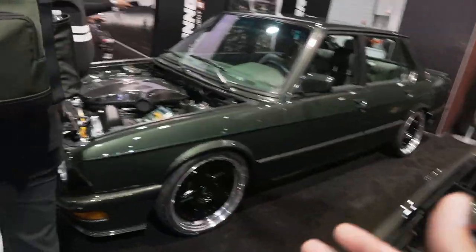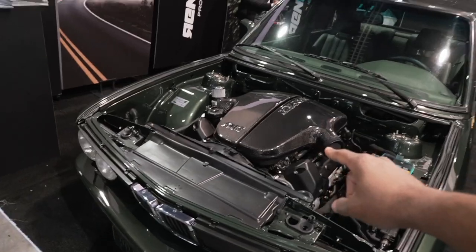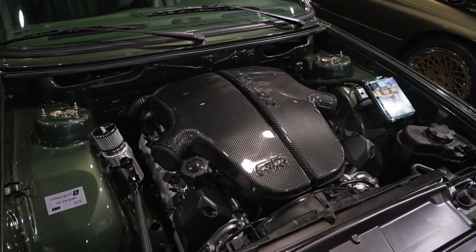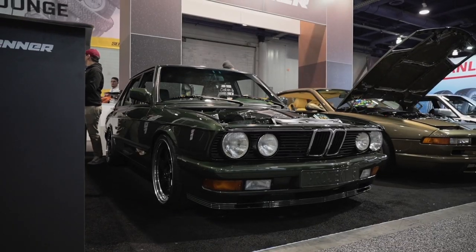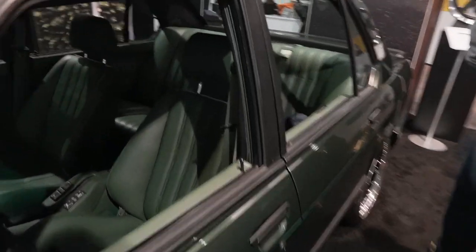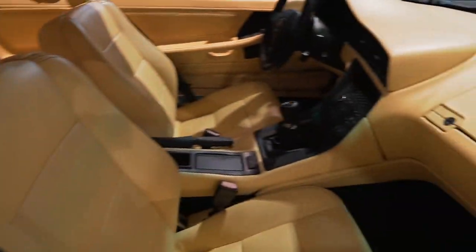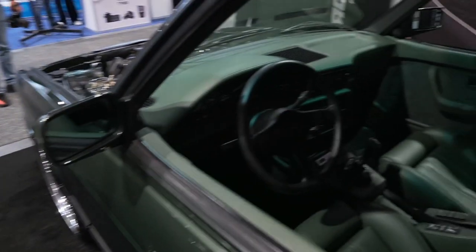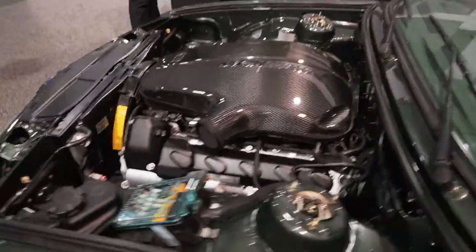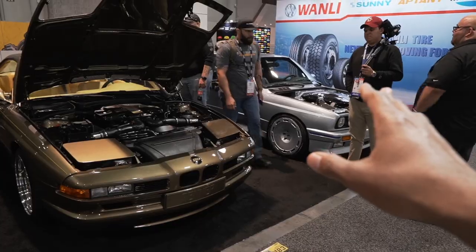Really sick. And then this, I want to say, is an old school 5 Series with, again, another V10 motor. Really amazing. I really like that color too. It really pops. And it's not only green on the outside, but it's also green on the inside as well. If you guys think about fully custom, look at this. The attention to detail on this is crazy. Really nice setup. I want to know, out of these three, which one would you guys take? Let me know in the comments down below.